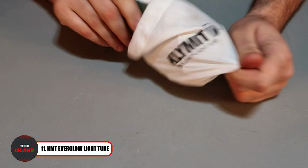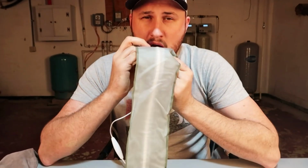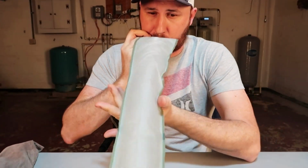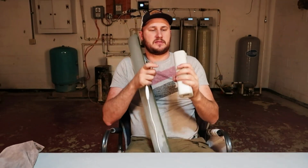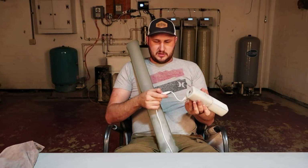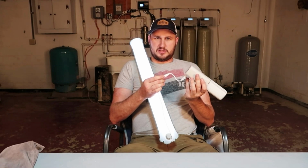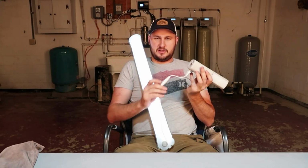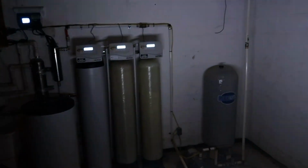KMT Everglow Light Tube. Make this light tube your partner in travel, and your outdoor trips will be so much more fun. This collapsible lantern's flexible design offers a variety of lighting options, and with its low weight, you can rely on it for portability. The dimmable white LED lets you choose from a wide range of colors, and with the ability to quickly inflate and deflate, ease of use is guaranteed. Finally, you can enjoy outdoor adventures in peace.